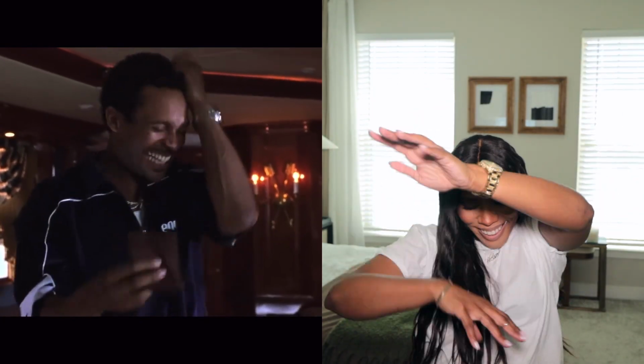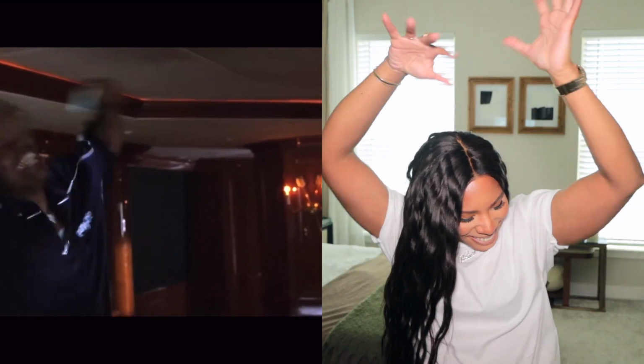But guys, I finally got a table. But that's not the best part. I found it on Facebook Marketplace for $50. That's what I'm talking about. $50.